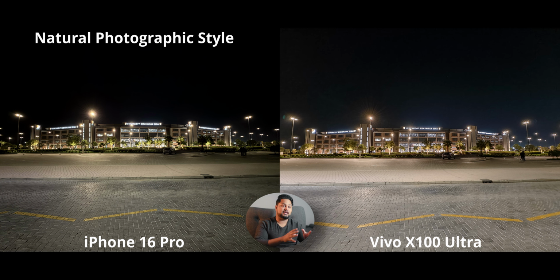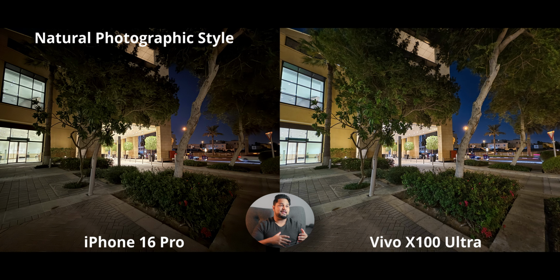I actually prefer how the iPhone looks in most cases. However, that's not to say that it won't crush shadows sometimes. There are certain images that I didn't manage to take where I felt like it was going a little too overboard with the contrast and the way it was handling the shadows.